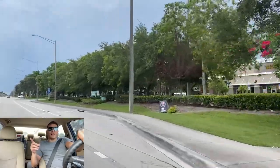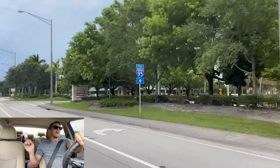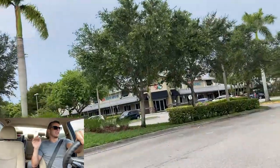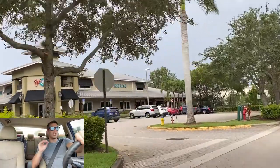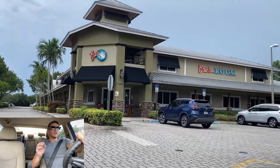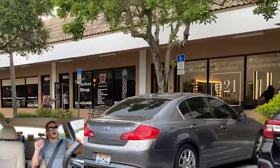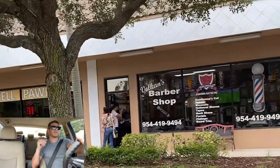On the right-hand side, I'm gonna go ahead and highlight how awesome this is. You have Brews Room, which is a well-known sports bar located right here in Coconut Creek. They have another location in Deerfield Beach and several other locations throughout all of South Florida. By far the best chicken wings that you're ever going to have, hands down, and really good place to go to watch the sports games. Highly recommend Brews Room for your chicken wings and your sports games. Also, I might as well give a shout out. My barber, Vulcan's Barbershop, is located right next to Brews Room. We just passed it on the right-hand side.